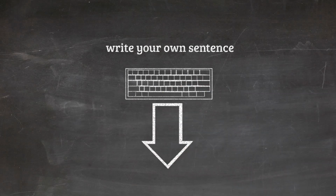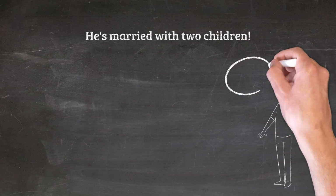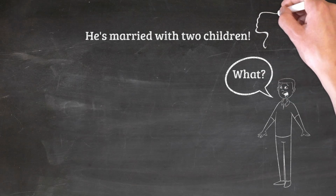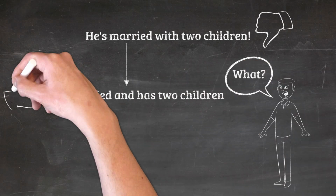Let's practice together. Here's a tricky one. He's married with 2 children. This might sound fine, but in fluent English, we don't use married with this way. The correct phrase is he's married and has 2 children. The word and connects the 2 ideas more naturally.